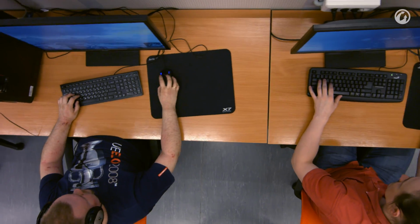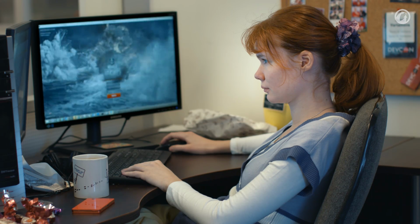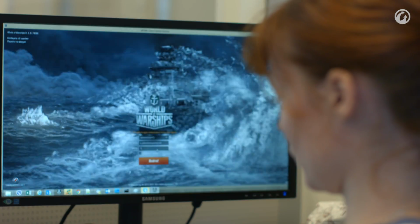Everyone. In the last installment, we told you about the US Tech Tree. Today, we'll focus on the Imperial Japanese Navy, number one enemy for the US Navy.